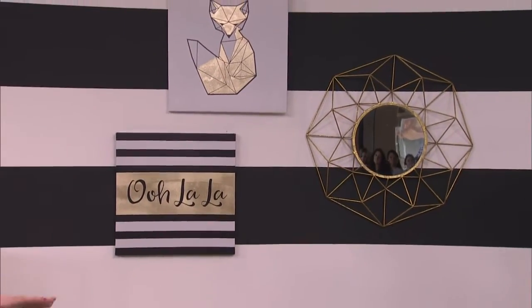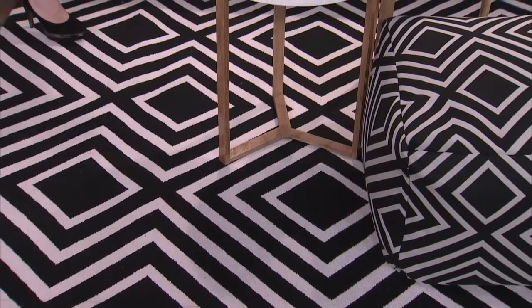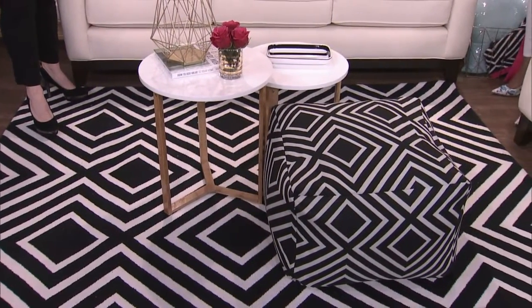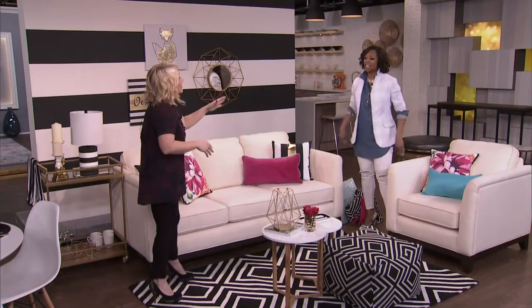And you can see in this small space, again, I've mixed a whole bunch of patterns together. The key when you're working with big trends like this is that you want to pepper them in, and I call this my buffet approach, if you will. So when you go to a buffet, you sample a little bit from here, a little bit from there. If you really like something, yeah. Well, that's my go back approach.